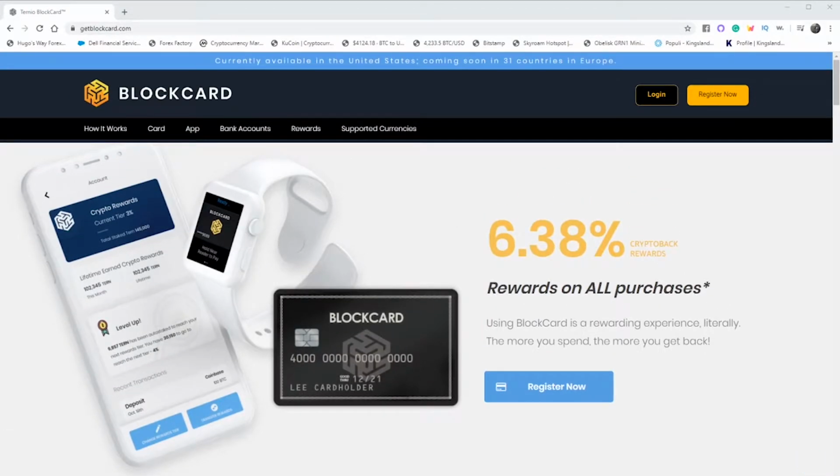So this is BlockCard. Of course, the name says it itself. Basically, what this does is it gives you 6.38% in crypto back rewards on all purchases. Literally, the more you spend, the more you get back, which is very true. I use this to buy anything I want.